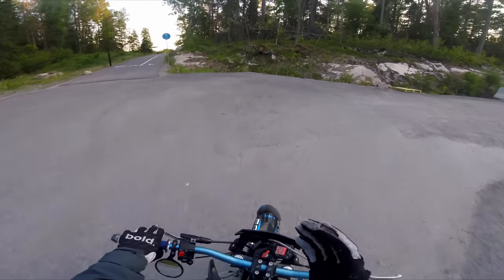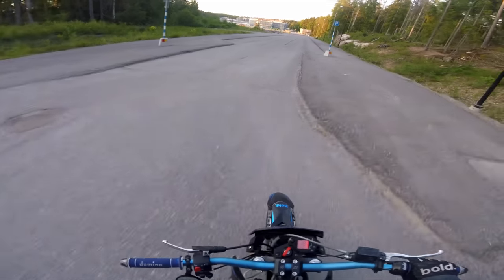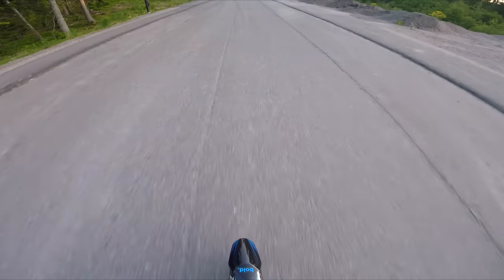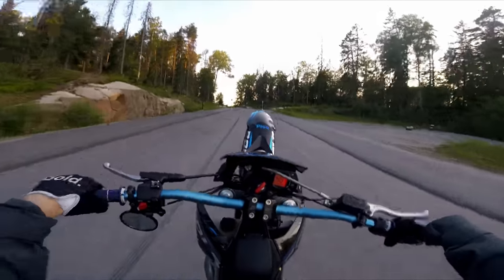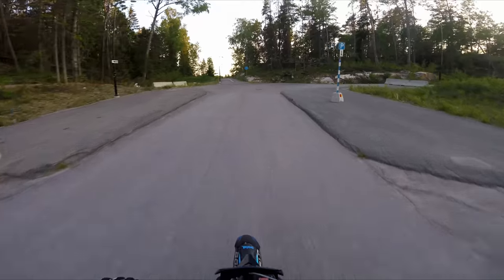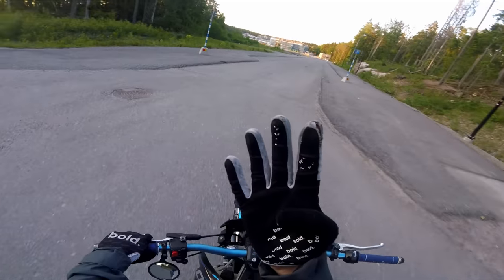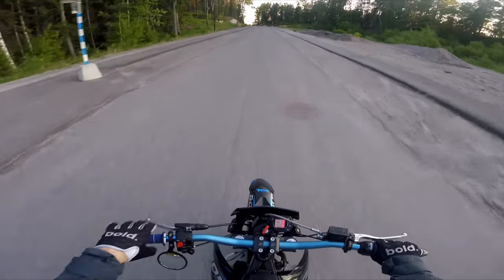Okay, so no-clutch wheelie in second gear, no problems at all. Let's try it in third gear. Okay, let's see if I can do a no-clutch wheelie in third gear. Okay, so no-clutch wheelie in third gear, no problems at all. Let's move on to fourth gear. Okay, fourth gear!